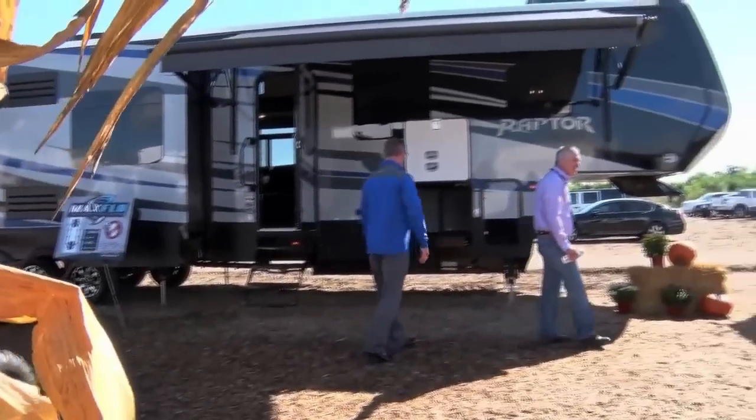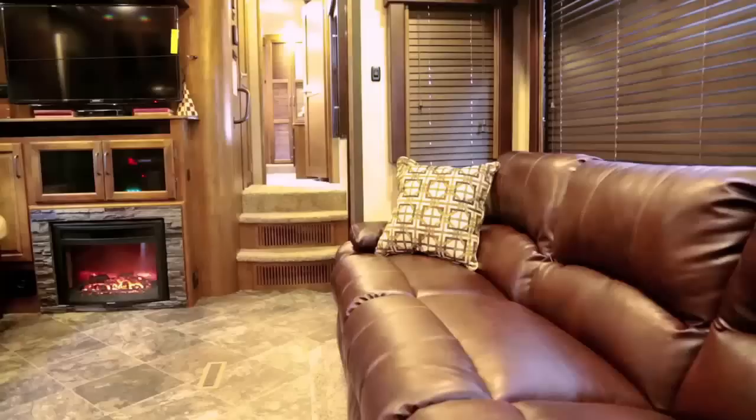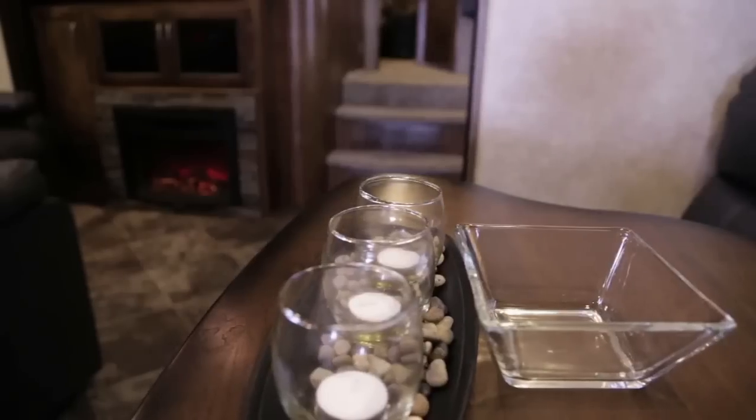Great exterior colors on the full body paint, new floor plans. It's really a product that's going to probably dominate the toy hauler business. There's always those guys that want the bigger, better deal and new options, and they want to upgrade every year. So Keystone has really stepped up their game, and they do build one of the finest towable trailers in the industry.